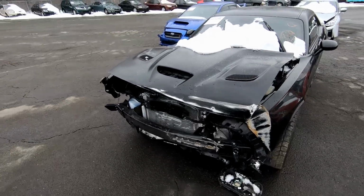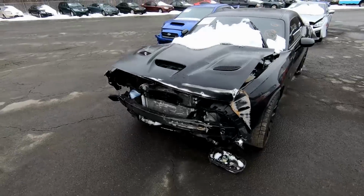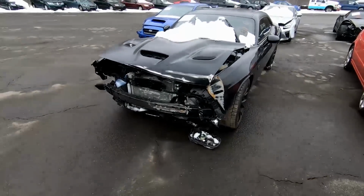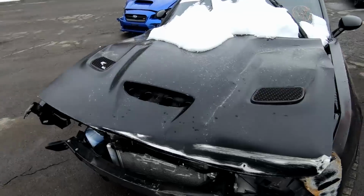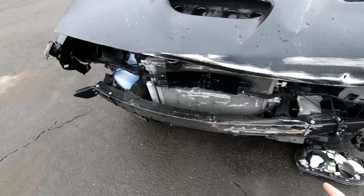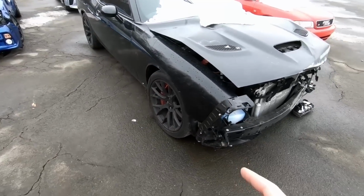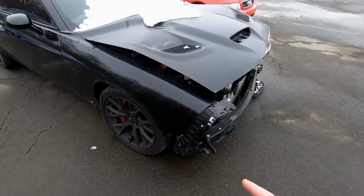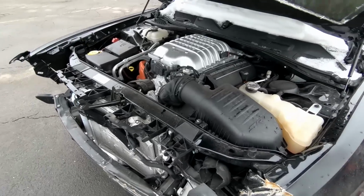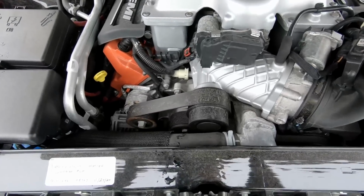My first rebuild car was a Scion FRS and it had similar damage. It looks a lot more intimidating, but once you start getting into it, you can see how minor the damage really is. So here, I would need to replace the hood, the driver's fender, the bumper reinforcement, the radiators, and on this side, this fender probably survived and could be reused. Underneath the hood, as you can see, no motor damage. All the belts and pulleys are still intact.